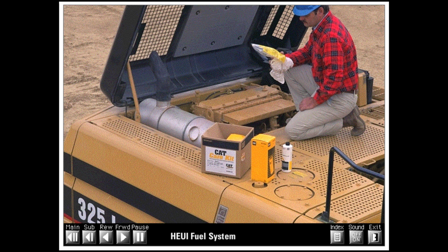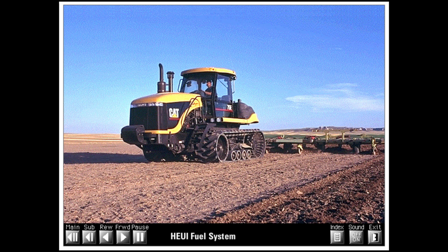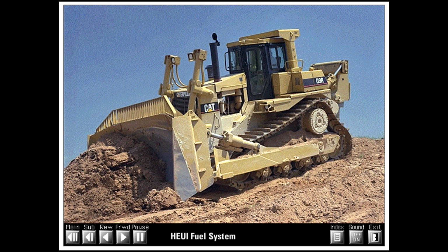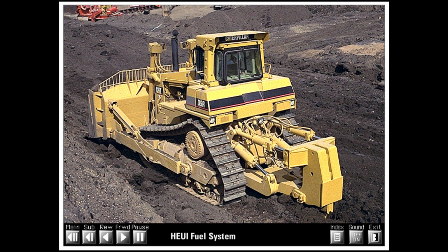Since the introduction of high-efficiency filters in these applications, there has not been a single case of a documented system wear-out. Follow-up investigation shows some former problem machines now have over 5,000 hours of operation with no sign of injector wear. There are many other examples of dramatic improvements in fuel system life using high-efficiency filters. The improvements have been so significant that this filter is now the standard fuel filter for all Caterpillar products.